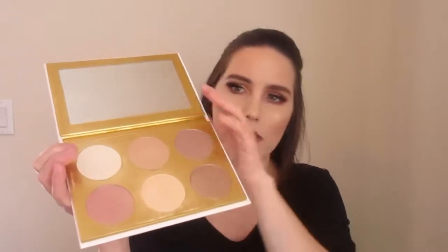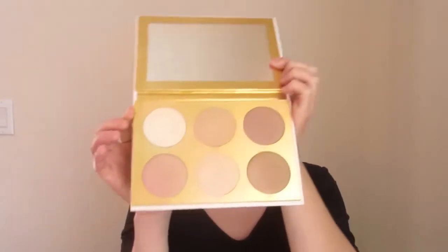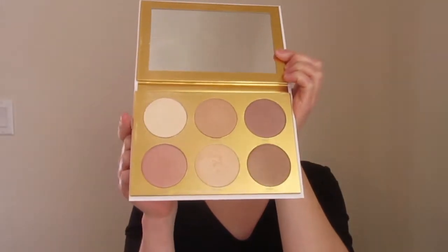This is Manny MUA's brand. This is Lunar Beauty, the Greek Goddess highlight palette, and I recently purchased this maybe a week and a half ago, and I love the formula. I'm wearing it right now. I'm wearing Harpy, which is this shade up here, this yellow white gold, something like that right here.